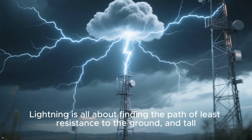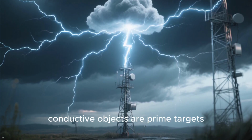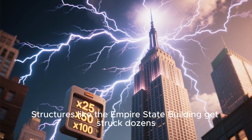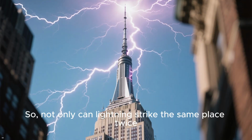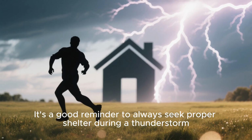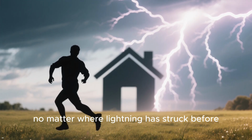Lightning is all about finding the path of least resistance to the ground, and tall, conductive objects are prime targets. Structures like the Empire State Building get struck dozens, sometimes even 100 times, per year. So, not only can lightning strike the same place twice, it often prefers to. It's a good reminder to always seek proper shelter during a thunderstorm, no matter where lightning has struck before.